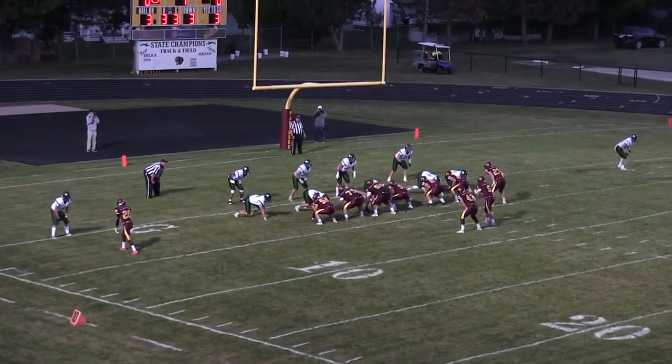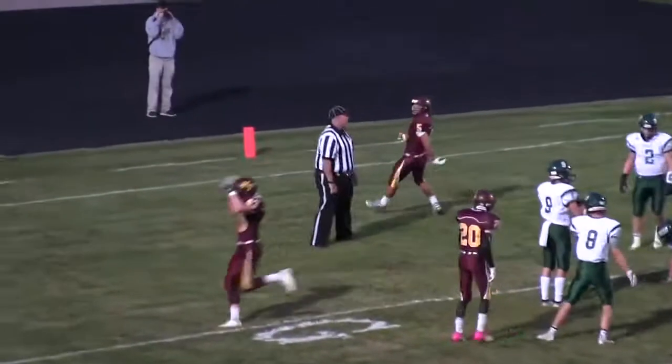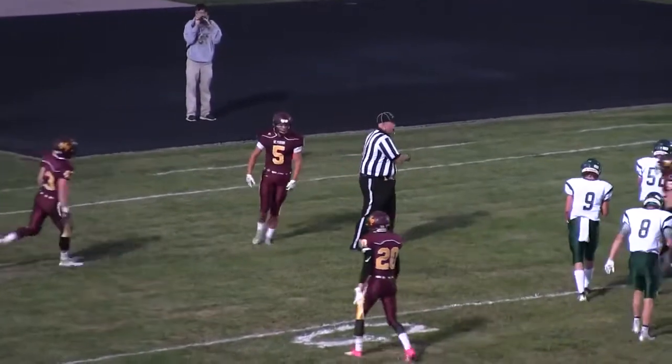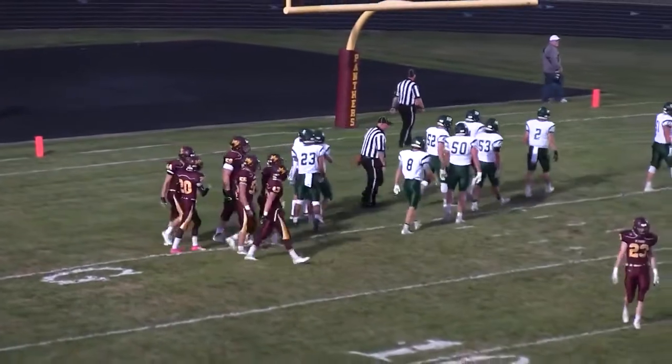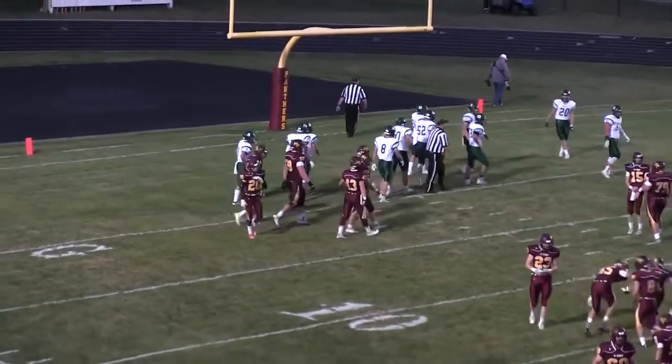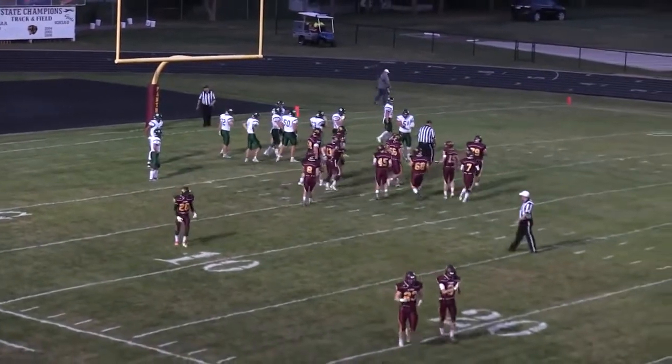It's a direct snap formation. Johnson in the Wildcat will take it left side, and he will sneak into the end zone through the pile and into pay dirt. It's a touchdown, Mount Pleasant. Jack Johnson took the direct snap, and the Panthers will strike first as they march the ball down the field.